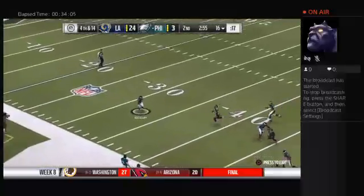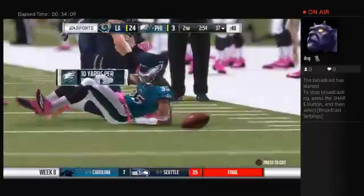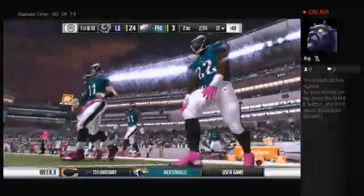Taken in at the 22. Nice job on the return there, 16 yards. And out will come the offense as they take over. Philadelphia getting set to take the field.